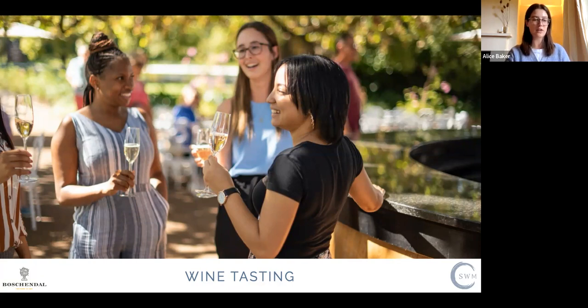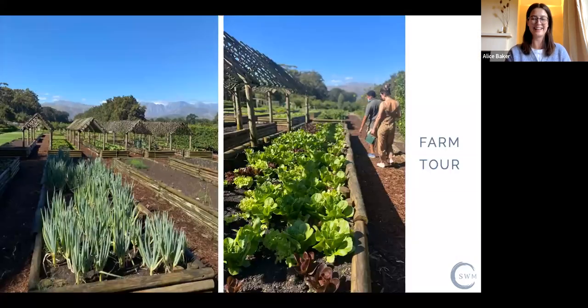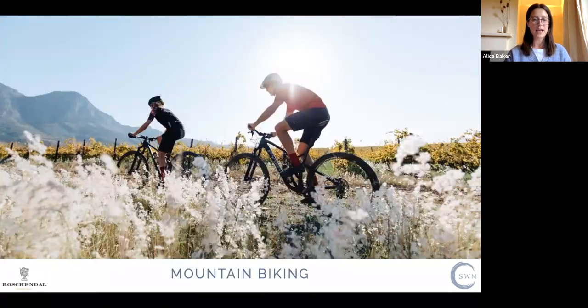They have the big wine tastings that they do for big groups. And then we had a much more casual, lovely wine tasting just outside the main VAF area. And it was such delicious wine. Guests can have a farm tour here, which is a really nice way of getting a real understanding of what they're doing on the farm, and also the innovative ways in which they farm as well.